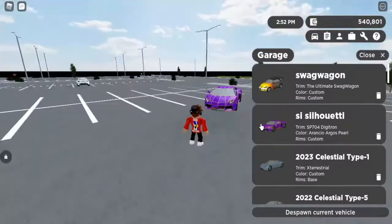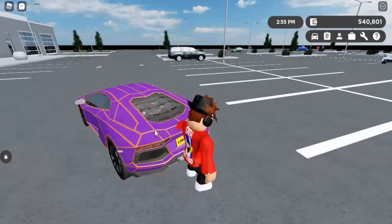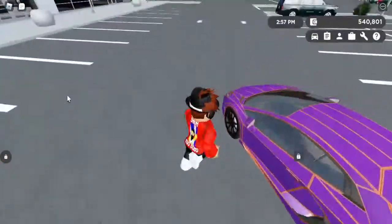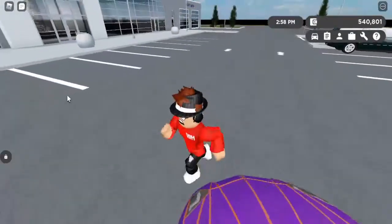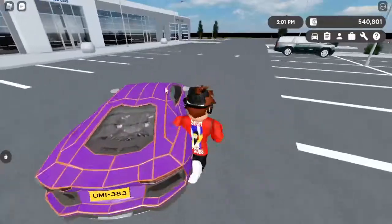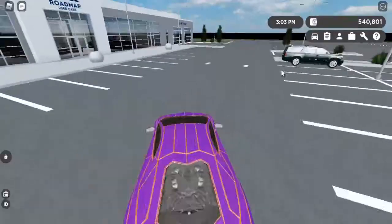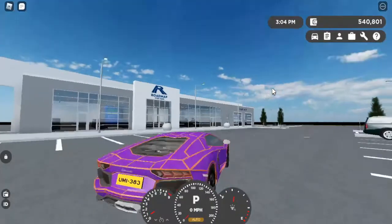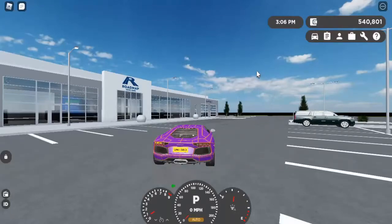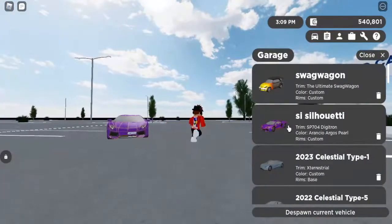Next, we have KSI's Lambo. Now, it is just the basic Lambo. There's nothing special about it other than the wrap and the license plate. But it is a collector's car, and it is a right-hand drive car. This is the second right-hand drive car other than the R32 GTR. And this car starts up pretty good, actually. Sounds pretty nice. If you have a Lamborghini or have had one in the past, it's the same thing. Nothing different about it.